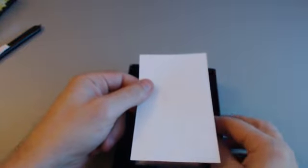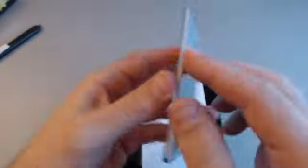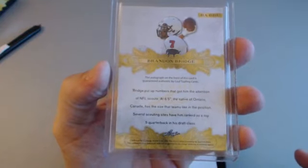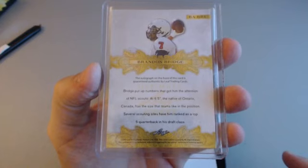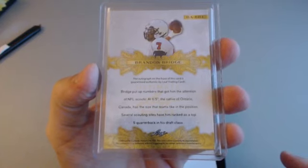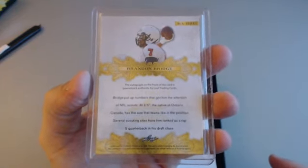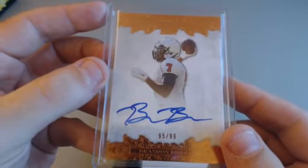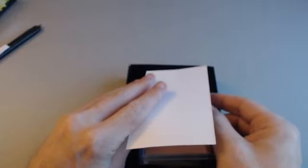All right, fellas. Behind that one, another on card autograph. Nice looking auto. 95 of 99. Be a Brandon Bridge. He plays in Canada. Let me see if he got drafted by anybody, but I don't believe he did. He did not get drafted, so that will be a 32-team random for Mr. Bridge. He is a Canadian-born gridiron football quarterback for the Montreal Alouettes. Played college at Alcorn State and then transferred to South Alabama. So, yeah, we'll random him at the end.